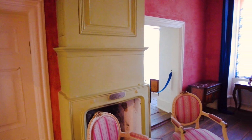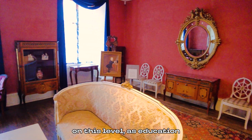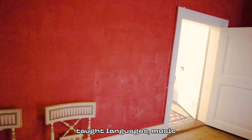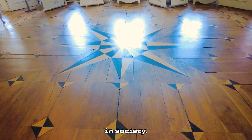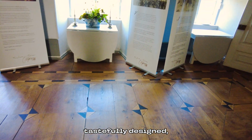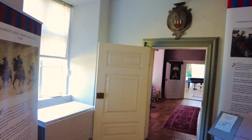entertained. A tutor's room and children's bedrooms were also located on this level, as education was a vital part of aristocratic life. The children would have been taught languages, music, and the arts, preparing them for their future roles in society. These quarters, though less grand than the rooms for the adults, were still tastefully designed, reflecting the importance of upbringing in noble families.